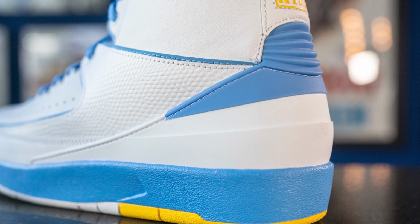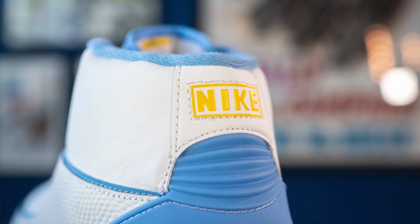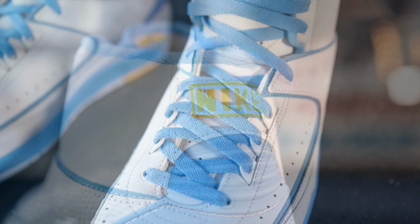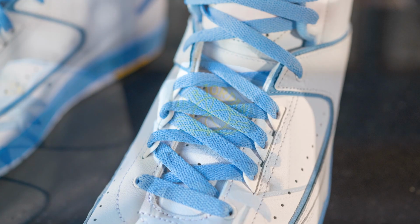And in the middle, like all your other Air Jordan 2s, it has this ridged finish to it. And then above this, we have Nike branding done in this yellow colored finish. For the laces, these come with light blue colored flat laces. And then underneath this, the tongue is also constructed out of leather.